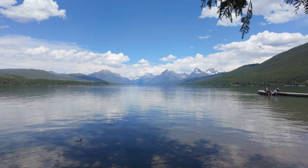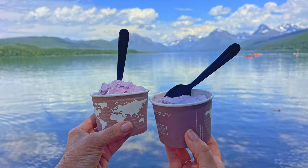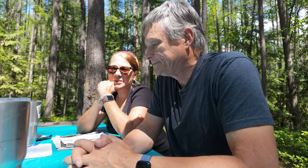We got some huckleberry ice cream. I know, pizza, beer, chocolate, ice cream. It's a bad day food-wise. But hey, come on, you have to do what you have to do. So we had some huckleberry ice cream. It was really good. Enjoyed the view.